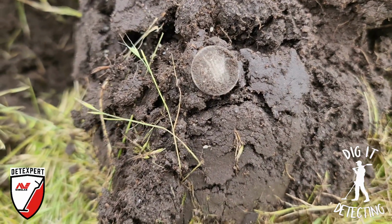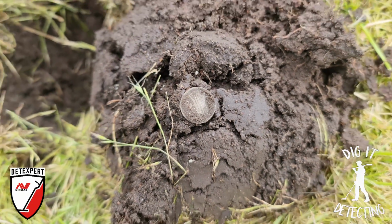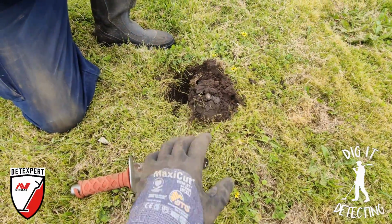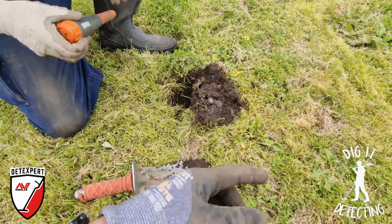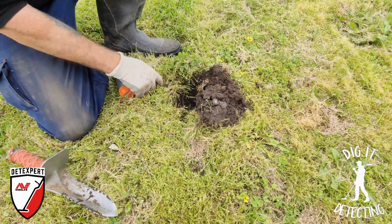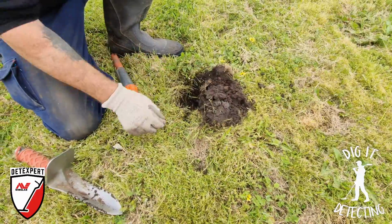That is awesome. A little wheat threepence there. So he's going to be around the 1940s, 1950s. A great little find. As I said, we may be on the silvers now. They may be coming out more fluently and also hopefully a little bit bigger as they go. Well done, man.